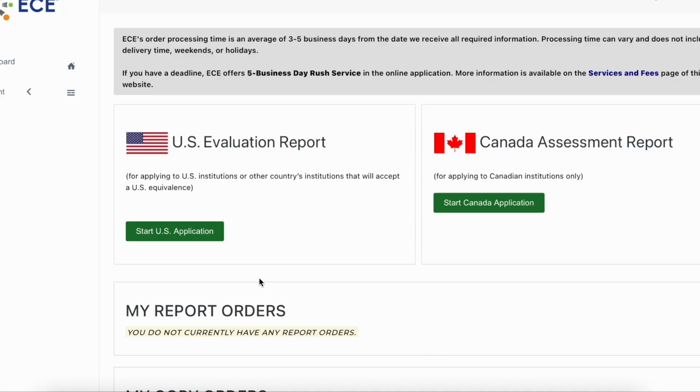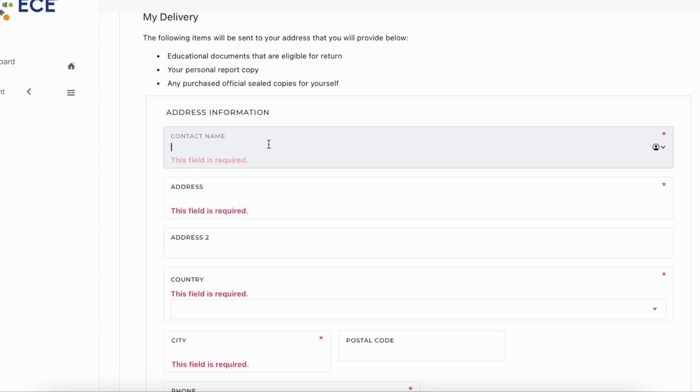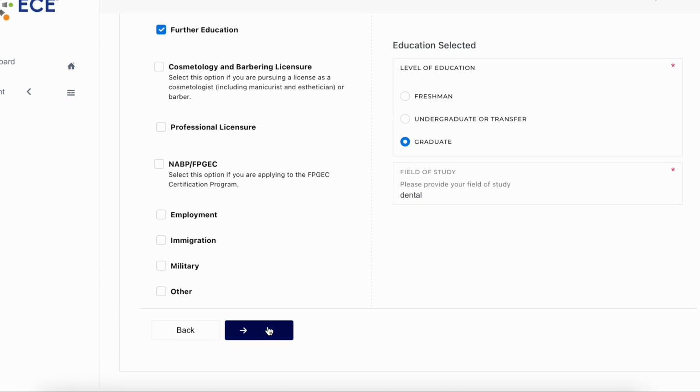So here you can see the ECE website, and we just start a new application. So here you just fill out all the things that we have filled out previously, all your personal information. Next you go to purpose of evaluation, and here again we click on further education. We are graduate, and the field of study is dental or dentistry.